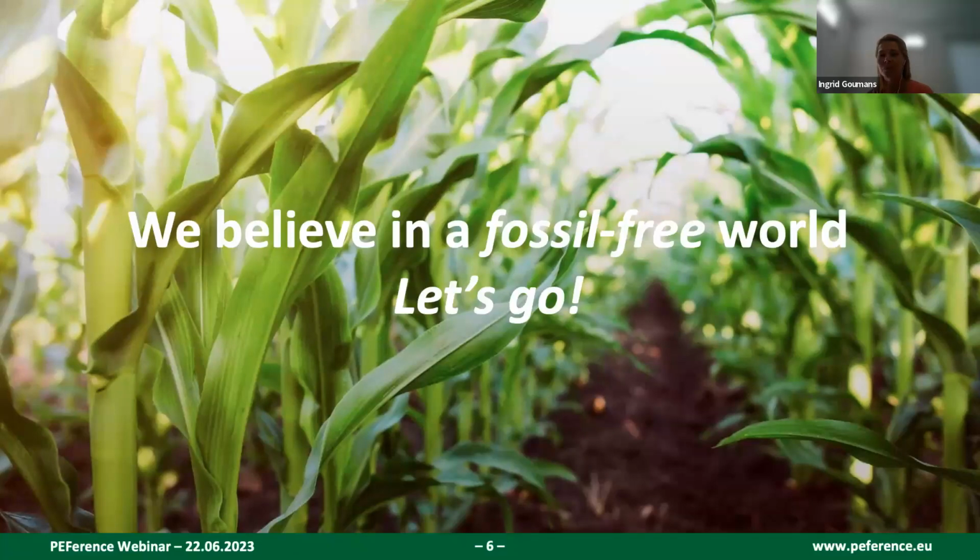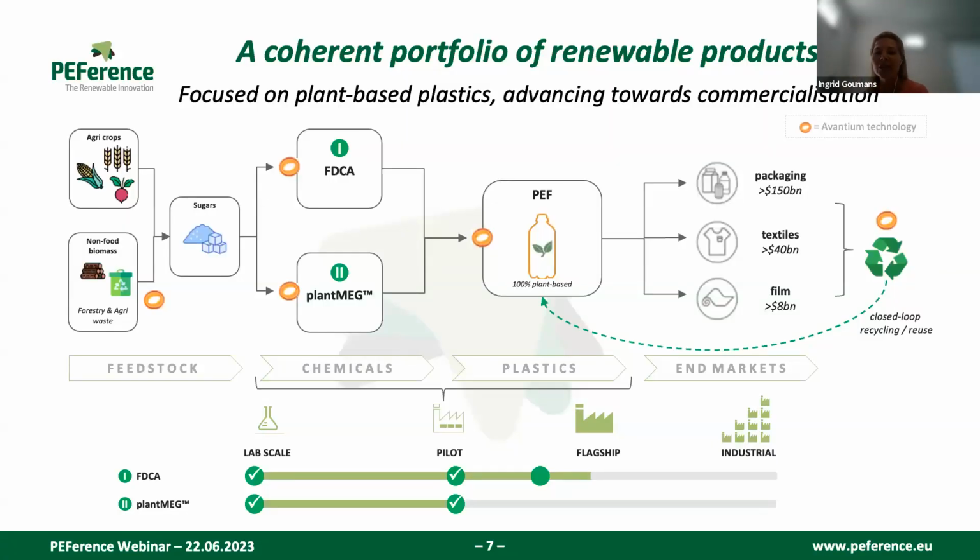Let's go. Then we go into a bit more detail of the process that we will discuss today: our technology to produce FDCA and PEF. Here you see the feedstock where we start from. In principle, you can start from 1st or 2nd generation feedstock, but at the moment only 1st generation feedstock is commercially available, so that's where we will start. Then we use the sugars, and those sugars can be converted into FDCA. That's the technology we will discuss today, the conversion of the sugars towards FDCA, which is the main building block of PEF. And then the other 30% is plant MEG.